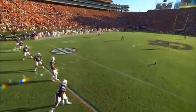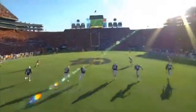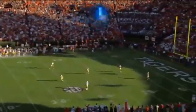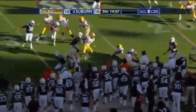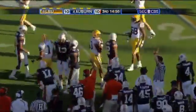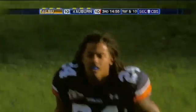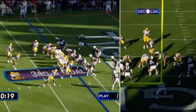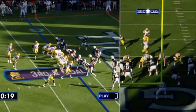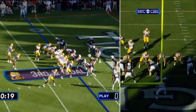10-10. LSU, Auburn, SEC West, both undefeated. Ron Brooks at the 5, near side. He was on his way down when he was tackled. Now, at the end of the half, there was a bit of controversy involving the play clock. And everybody in the press box wanted to know about it too. We put it in sync with our computers side by side. As it hits 0, the ball is being snapped. So it was the correct call on the field.